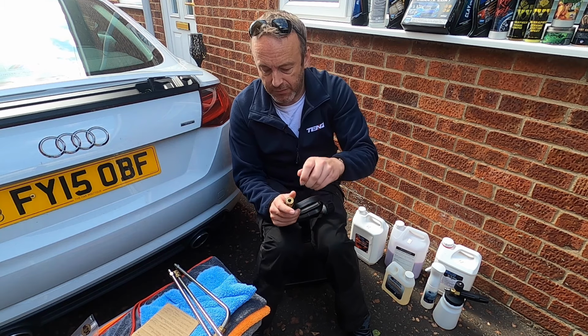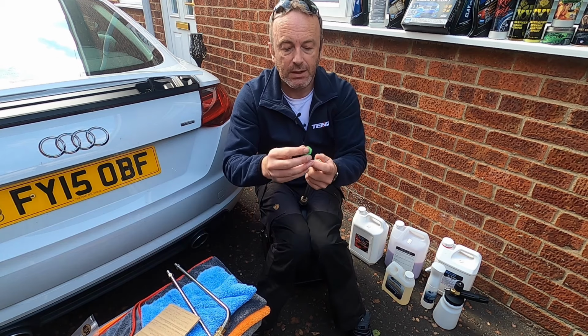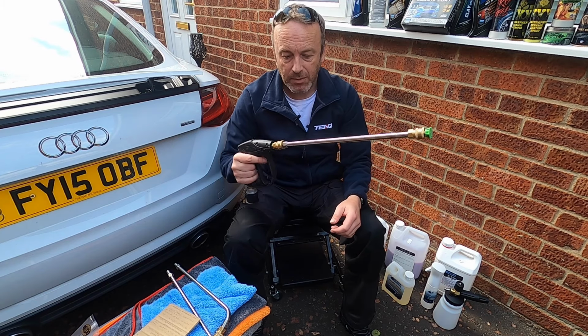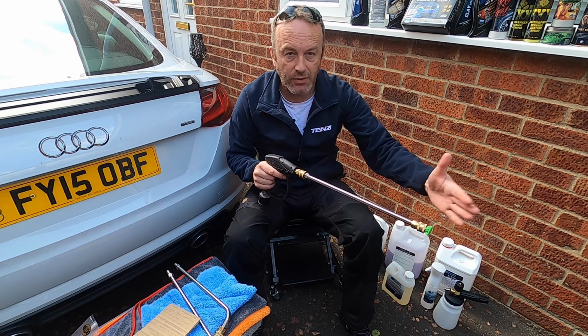All right, now the beauty of these is you can chop and change as to how you want to use these. So you can put one in, and then put your nozzle on, so that gives you extension. I actually like that, because you can still use it one-handed, and it just gives a bit of separation between yourself and the spray.